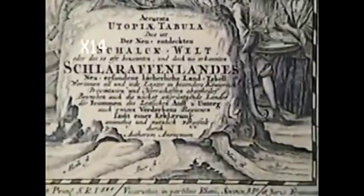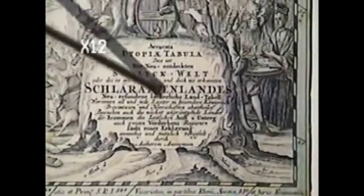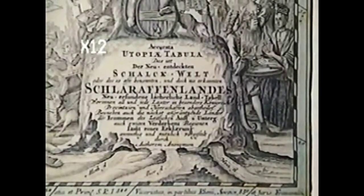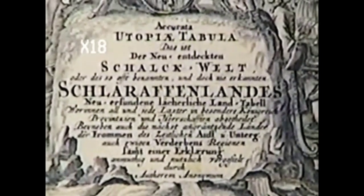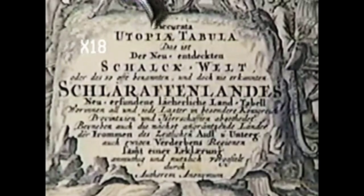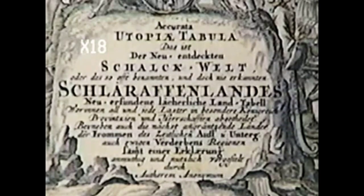None of the books indicate what the legend here says, down in the far right hand corner. But we're going to read this. We're going to look at it and see what it says there. Let me translate to you what the script in this box says. Script right here describes a utopian map of the newly discovered Schlaraffenland.